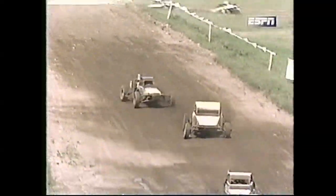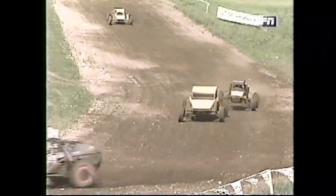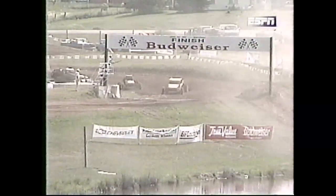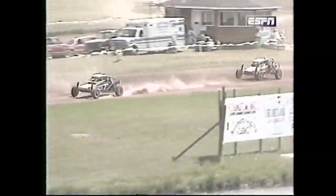So the battle for 3rd is still hot and heavy. Probst on the outside. Can he make the pass stick? Not this time. Jeff has probably got more experience in off-road racing these buggies than anybody in the field. He's done it for years and years and years. Jim Struble is in 4th place.